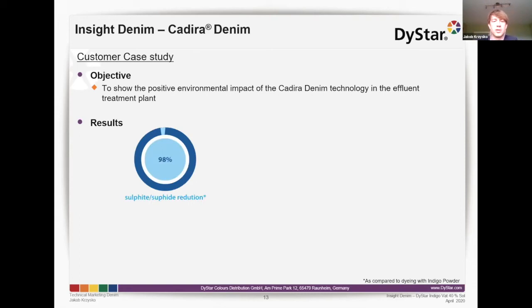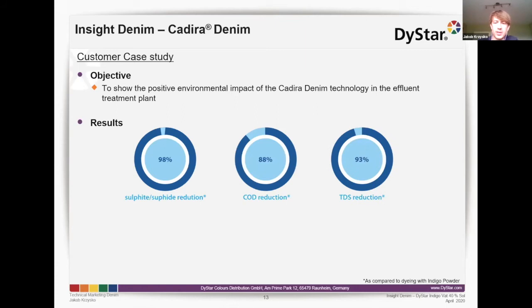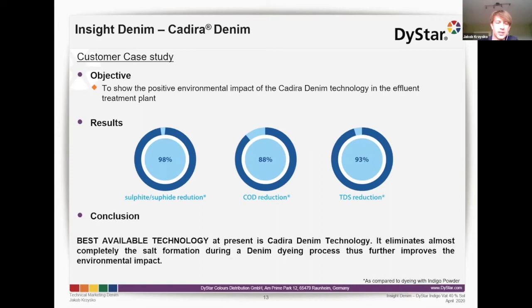The sulfites and sulfates, which are responsible for the salt formation in the dyeing process, were reduced by 98%. The COD was reduced by 88%, and the total dissolved solids were reduced by 93%. So this customer case study proved that Kadira denim, from the application side in indigo dyeing, is the best available technology at present, because it completely eliminates the salt from this dyeing process and improves the environmental impact.